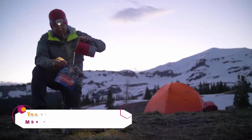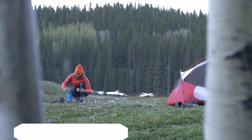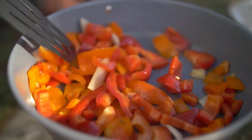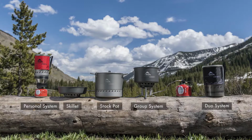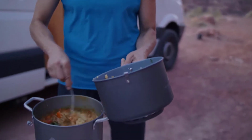New WindBurner stove systems and accessory pots bring windproof performance to a wide range of group sizes and cooking styles. Now you can build a system that lets you cook a fast solo meal one weekend and a group feast the next. The WindBurner collection includes the original fast-boiling personal system, the two-person duo system, a group system, and a combo system with a skillet. A full line of modular accessory pots includes a new stock pot for large volume meals.